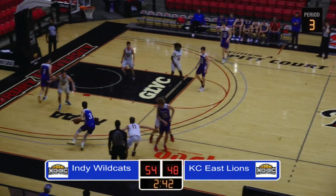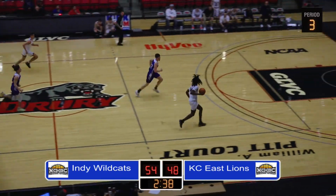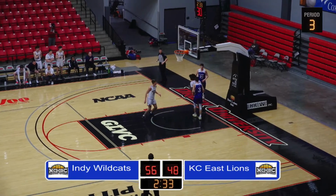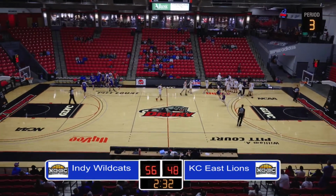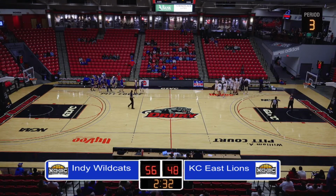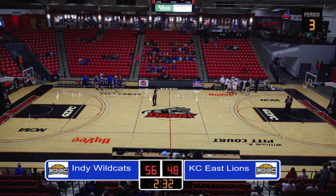KC East was actually able to take a 2-point lead, but since then it's been the Wildcats who have been able to keep it. Here's Miller trying to finish, and he will. He wanted the call, but quite honestly, he slowed himself down. So he said the defender was straight up. I think that was a good no call. That's 23 for Jahari, making him the leading scorer of the game, with Kopang just behind at 21.